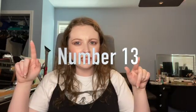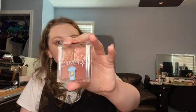Okay, so my first palette. It's not quite a palette. I mean, it is a palette. It's a quad. And it is my Colourpop Sorbet Quad. So I remember a lot of these ice cream themed quads came out. And I personally love the color story. It's this mauvey, pinky, browny color story. So that's going to be one of the reasons why it is not up there on my list.